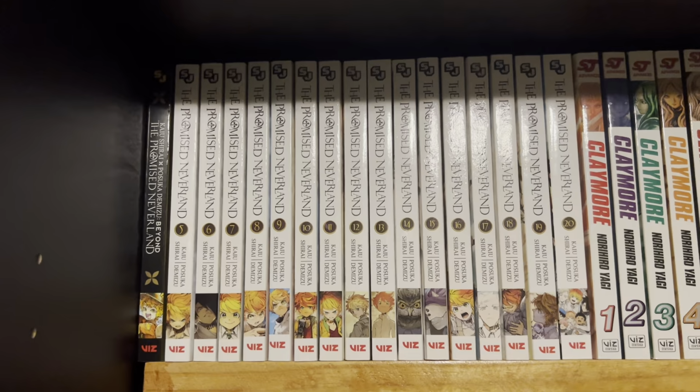And then right here I have the One Piece Color Walk art books. Definitely recommend getting these if you're a One Piece fan. These things are awesome. I got a really good deal on them, so super glad I have them in my collection.